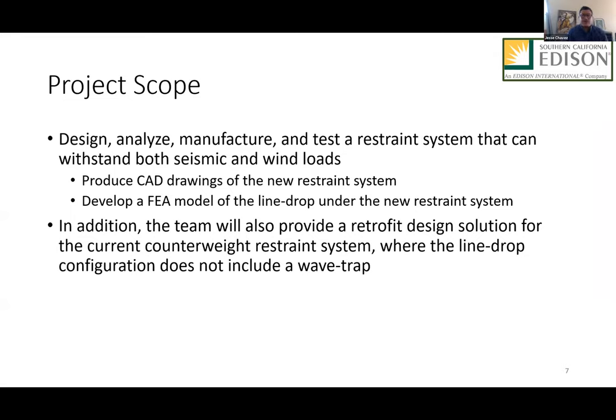A little bit of the project scope. Our team was tasked to design, analyze, manufacture, and test a restraint system that can withstand both seismic and wind loads. We are to provide CAD drawings for the restraint system and develop FEA models of the line drop under the new restraint system. Our team also decided to develop a retrofit design solution for the current counterweight restraint system, where the line drop configuration does not include a wave trap.